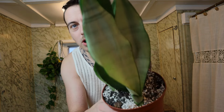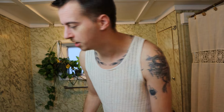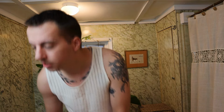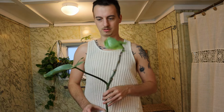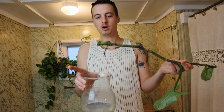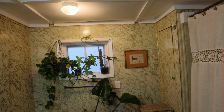So here is a beautiful Sansevieria moonshine. My favorite, probably, Sansevieria. That's probably Dracaena now. We know. I'm still calling it a snake plant, though. You can't take that from me. Here is my silver philodendron. She had thrips really, really bad, so this is all that's left of her. And oh, she does have a root. Last time I checked, her roots all rotted off, so patience is a virtue. Her water is moldy.